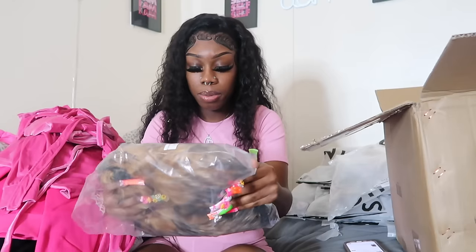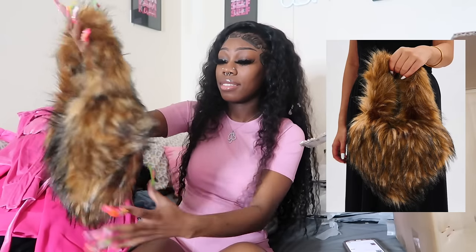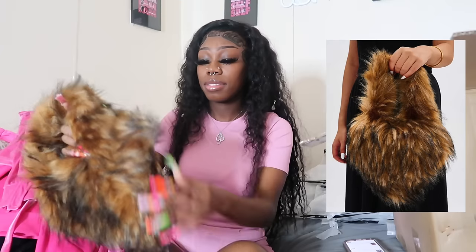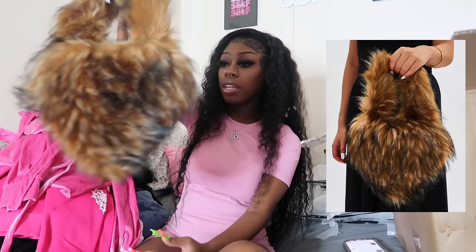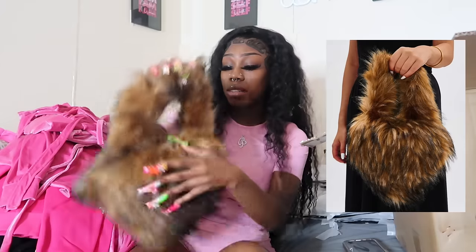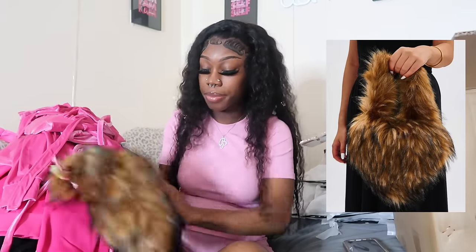Cause I ordered the fur boots, but what could this be? Oh, this is the heart fur purse that I ordered. Gotta beat it up. It's shedding. But gotta get it right. Make it look like something. Fluff it out a little bit. It's a purse. It's supposed to be heart-shaped. But yeah, I'll tell it's heart-shaped a little bit. And it's together by a button.